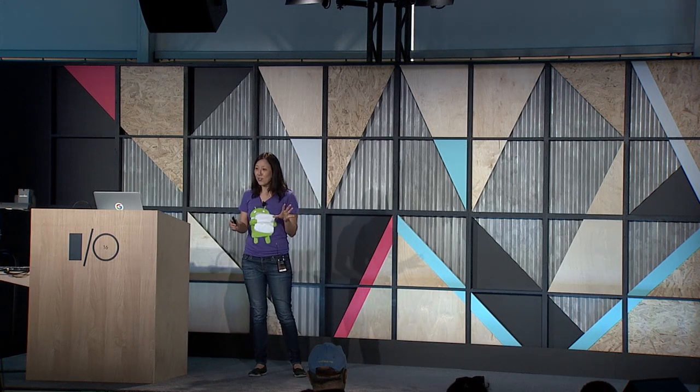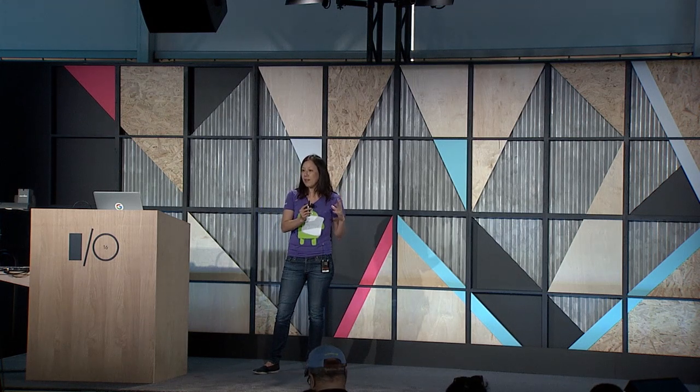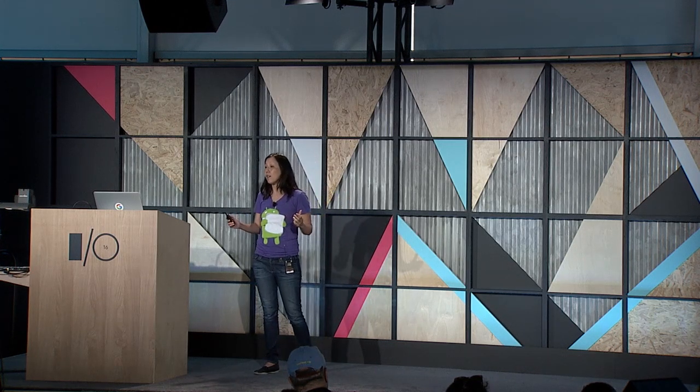So I don't know if anyone here is excited to see Angry Birds the movie in a couple of days. I know that my kids are. They've been watching the release date pretty closely. And when Angry Birds the movie comes out on Google Play, you'll be able to find it all in one place here on the character page. And we're making this page far more discoverable through search, through featuring, et cetera, all across the Play Store.